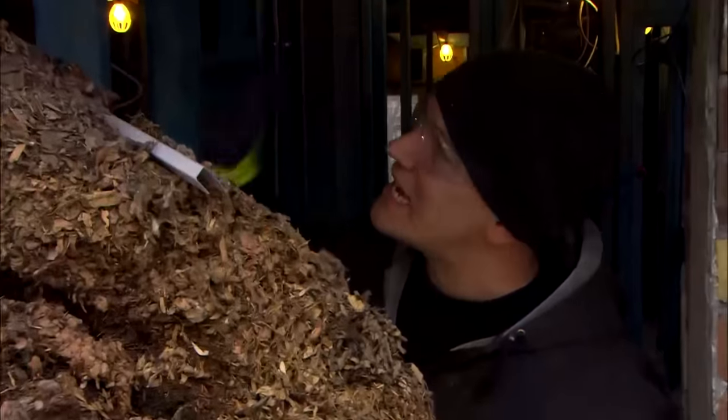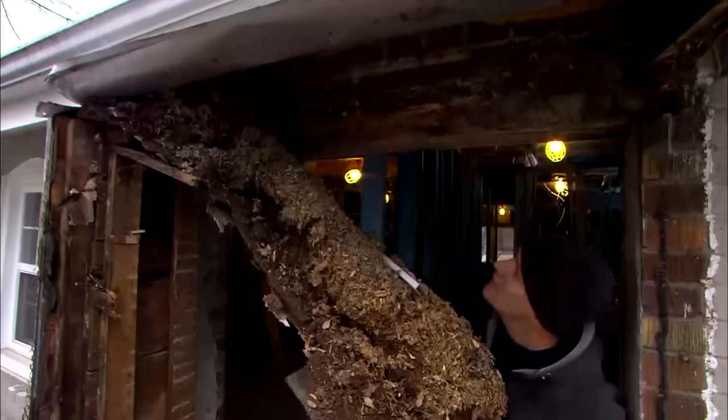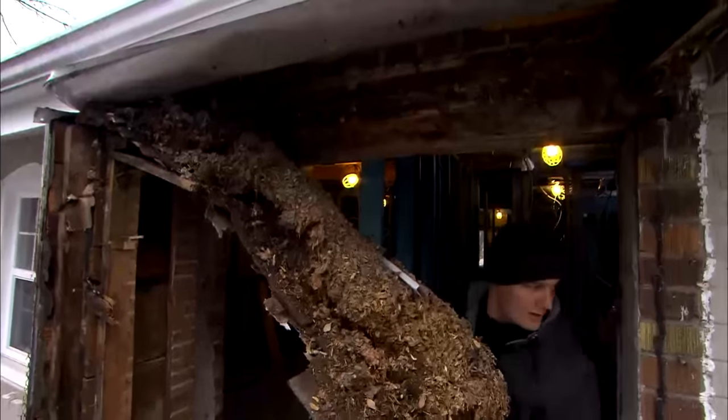God, that is a nest and a half. Bait right through the freaking rafters. Ugh. Cool. Cool? Oh, it's neat.